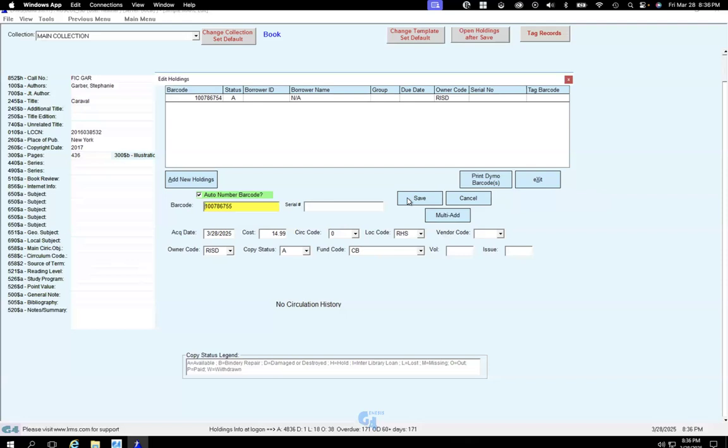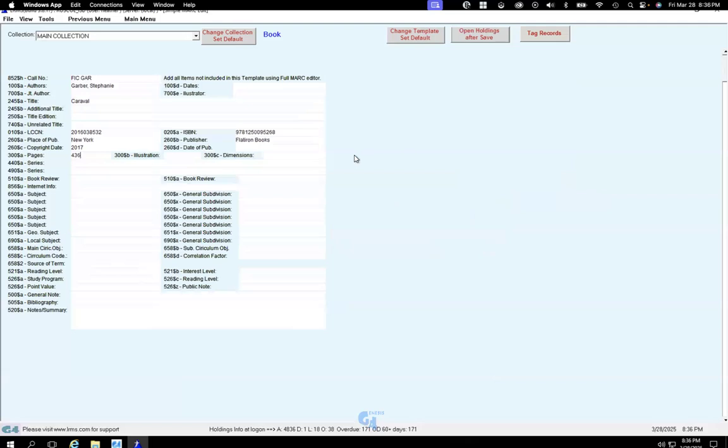if we were adding another copy, we would leave it like this, but we don't have another copy, so we're going to exit it. And now we have entered it. We need to do one more save of it, and we're going to close the template. So we have assigned that book to our library.